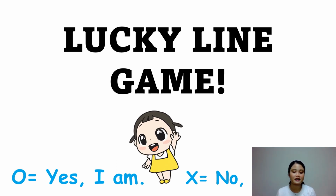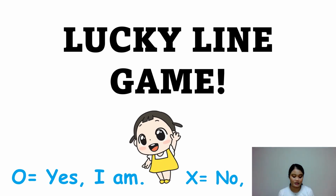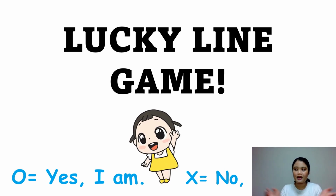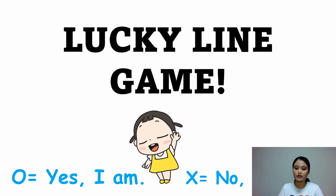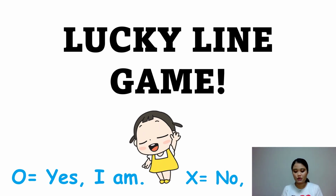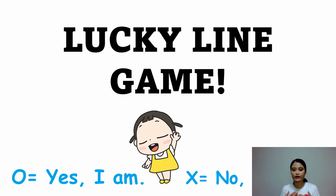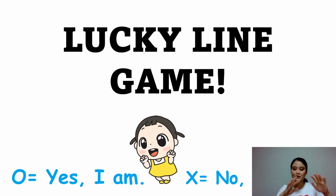Other ALTs call it a crisscross activity, but the goal of the game is just to practice the structure. And for this one, how do you play this game? You just ask every one of your students to stand up, and if they want to answer the question, they just raise their hand. If they answer it correctly, they can choose front, back, left, right, or only me. That means whichever line they choose, they get the liberty to sit down.